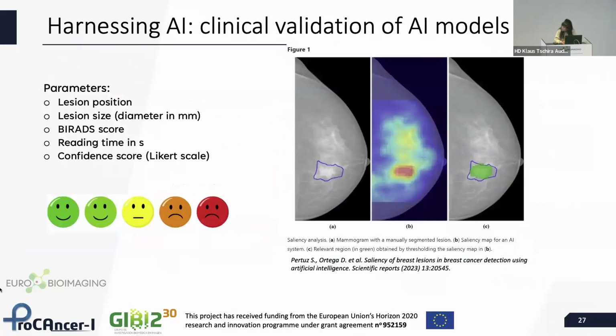I forgot to put a slide here, but there's another final step, which is the explainability step. Once we have our algorithm, what we do is to extract either the weights of the algorithm or perform a Shapley analysis so that we understand which are the most important features and how they affect the predictions.